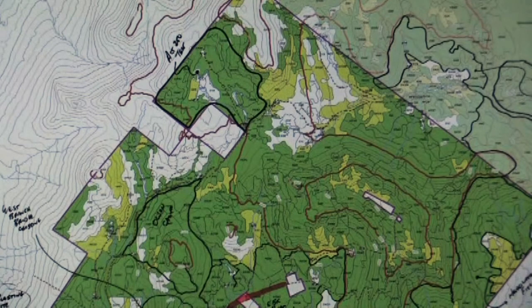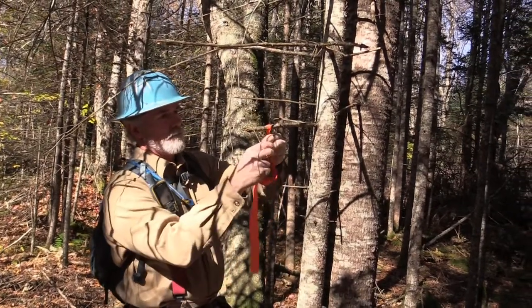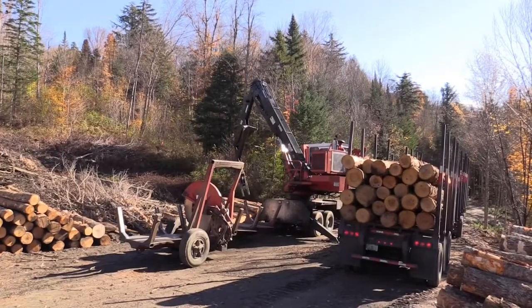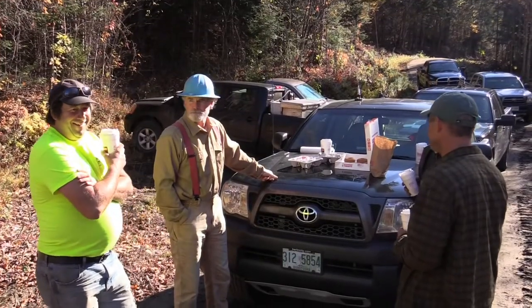We comply with all sorts of layers, the use value appraisal program, which is the current use program in Vermont. We have a conservation easement. And then once the plans are approved by the appropriate regulatory authorities, then I'm in charge of executing the timber sale on the ground, which is my favorite part: hanging the flagging, marking the trees, and supervising the logging operation, which I love to do. There's great guys in these woods.